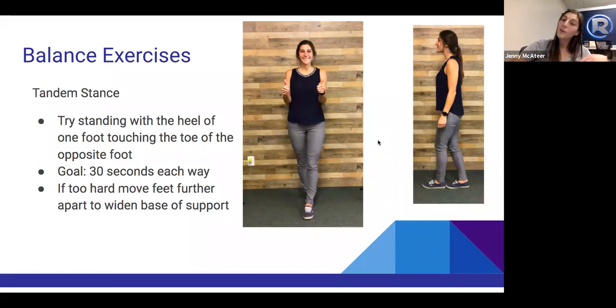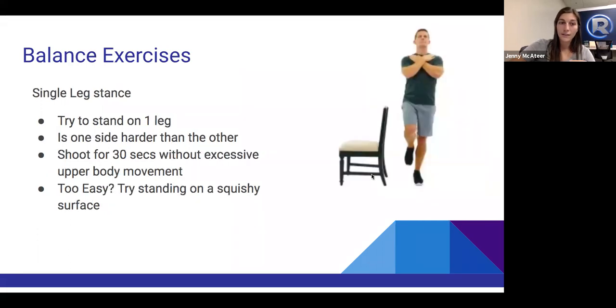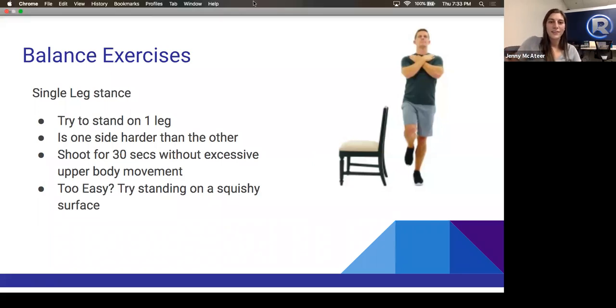If you need something harder, you can try single leg stance. Single leg stance is something every PT loves to work on because it's crucial for gait. Every time you take a step, you're standing on one leg. So we would love if everyone was super stable standing on one leg to help reduce fall risk. This guy has his arms like this, which is kind of silly. You don't need to do that, but you definitely want to watch for excessive upper body movement. Staying on there for 30 seconds is usually considered normal.